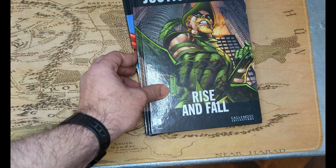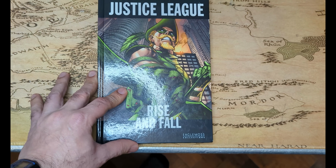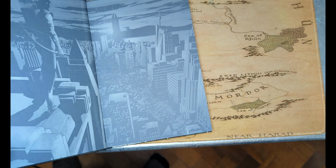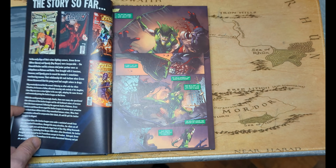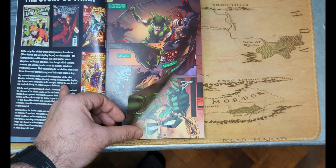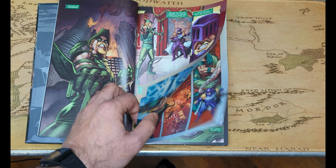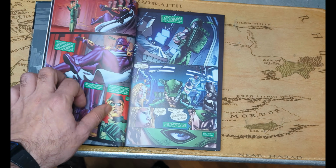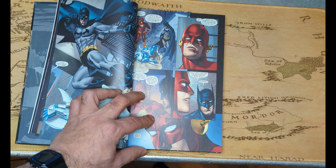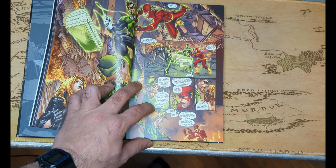So this is the next one. This is Justice League: Rise and Fall, and quite often with these Justice League graphic novels, they really seem to focus on the Trinity, right? On Batman, Superman and Wonder Woman. However, this one pretty much focuses on Green Lantern, and it's the story of his hunt for a particular character called Prometheus, who caused a lot of deaths in his town, and how he will go outside the law of the Justice League and subvert the Justice League in order to go and kill this guy.